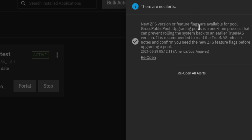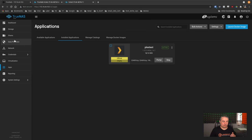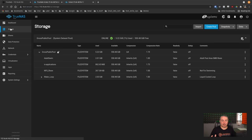Now, no problem, we're going to upgrade, so I'm not going to go back on this particular system, but that's something you need to consider if you're going to test this out, make sure things work, and you can go back. You can switch back to that TrueNAS Core system as long as you don't upgrade the ZFS features.